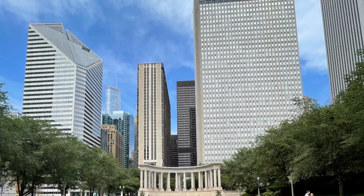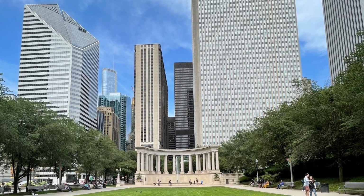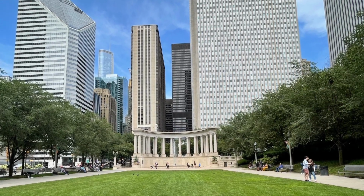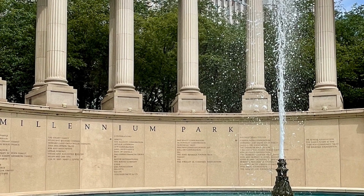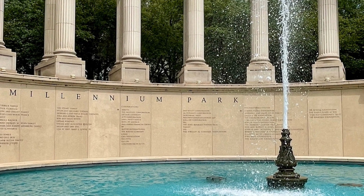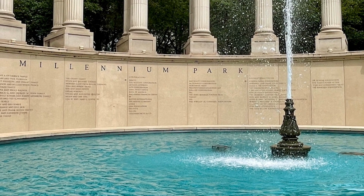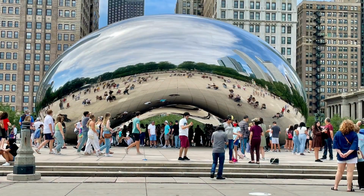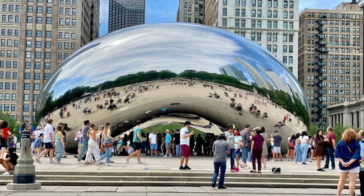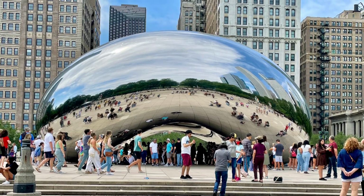Right after that, I took the subway down to Millennium Park, and I have been to Millennium Park quite a few times, and it's just a really beautiful place. They have a fountain area with a bunch of names engraved on it of people who were involved in the park and raising money for it and things like that. And this is also where the famous reflective bean is, and the actual name of it is the Cloud Gate, but nobody actually calls it that.